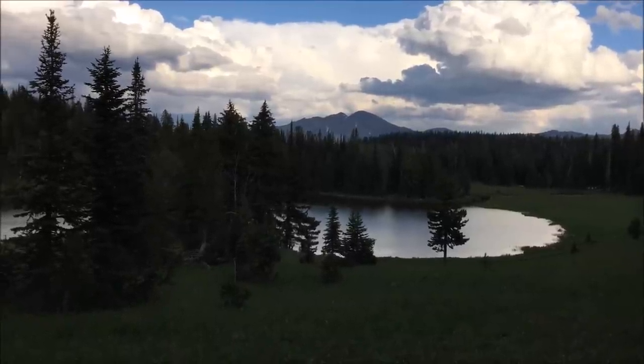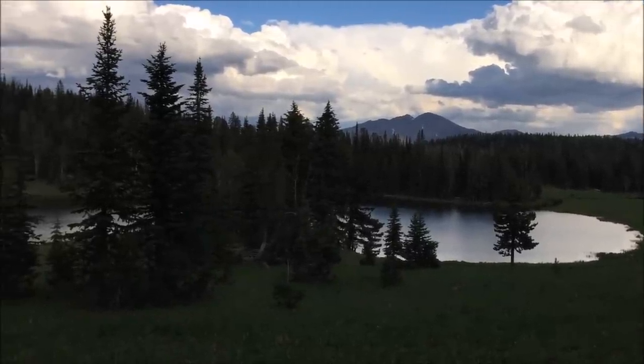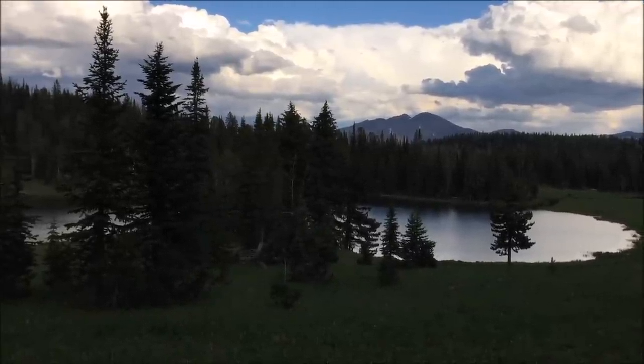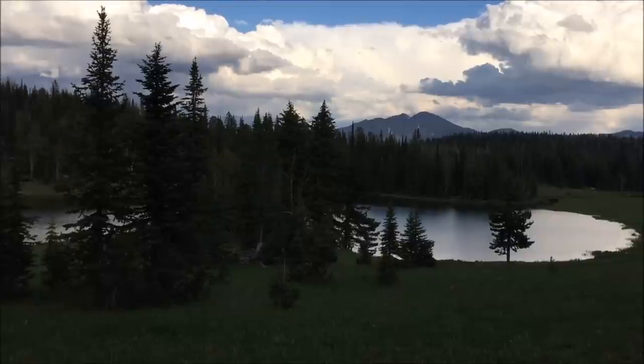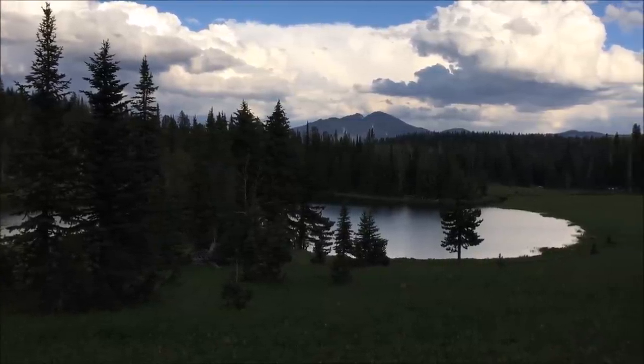Finding it very difficult to shoot video while we're hiking. I don't know if it's the elevation, it's just difficult. So pretty much just taking pictures and shooting video in camp both in the morning and at night when I can. So.